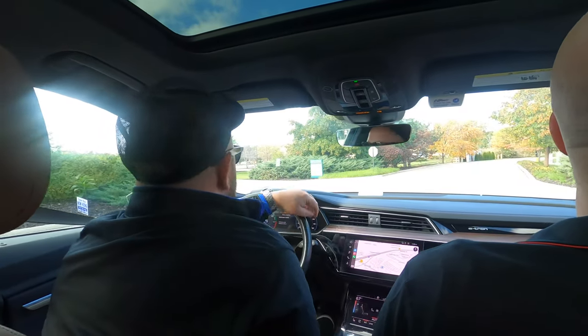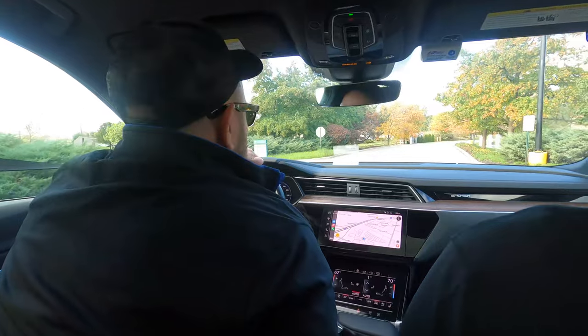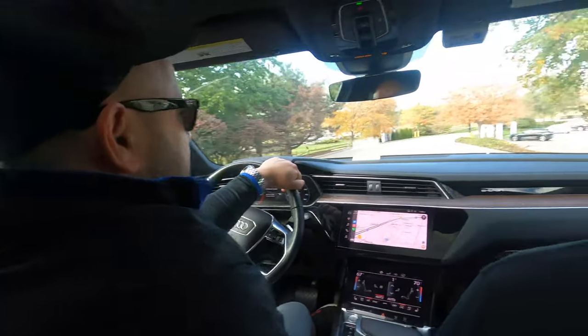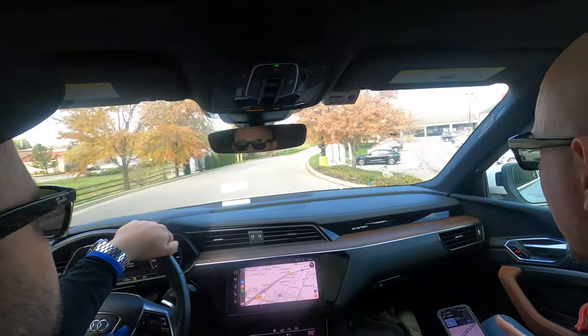Okay, so we found Giant Eagle. Yeah, so I'm relying on Waze right now. Oh, it's down there. See? Right there. Oh, yeah. There we go. No one else from our group. Oh, it is. That's Ryan, right? It's the Mach-E.